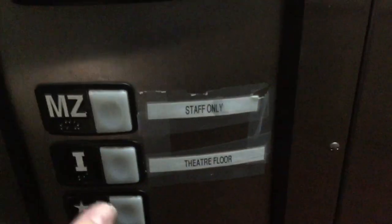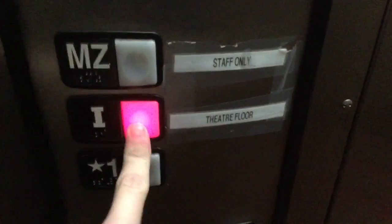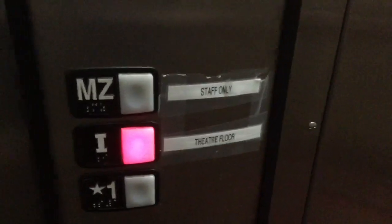Here we are at 1. This is such a beautiful elevator. Awesome 321A. And looks like it's going up. The chime doesn't ring for some reason. But there's a lot of things that a Schindler must have to be a 321A. Here we go.